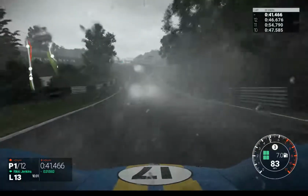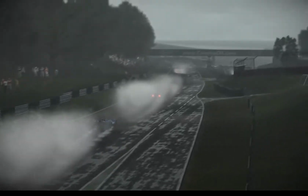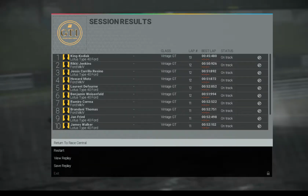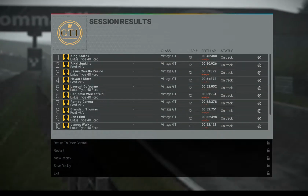And there we go. Oh, if it wasn't for a few more spins. Okay, there was a few more people up there. Unless that's the back of the field being lapped by other people. There you go, 45.4 and no one below 50. I'll take that.